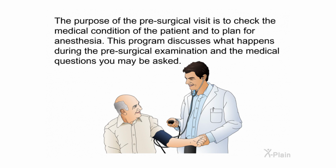The purpose of the pre-surgical visit is to check the medical condition of the patient and to plan for anesthesia. This program discusses what happens during the pre-surgical examination and the medical questions you may be asked.